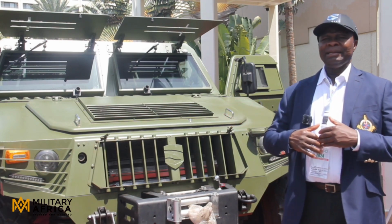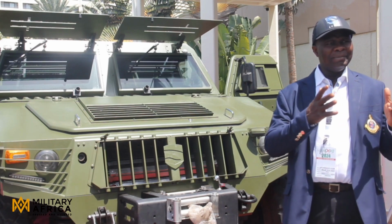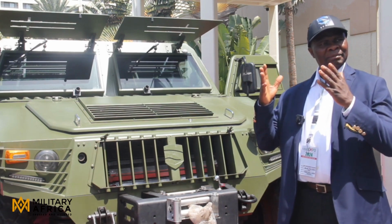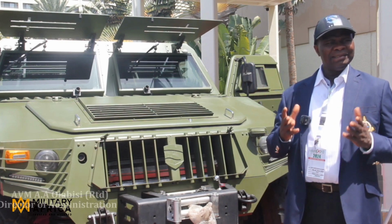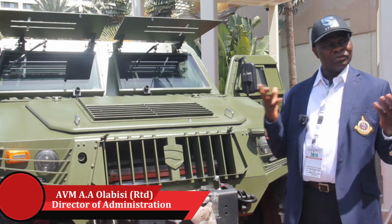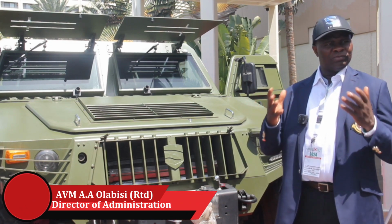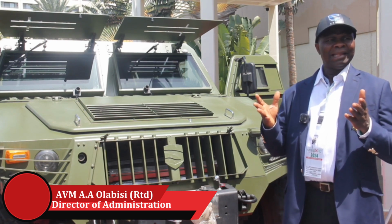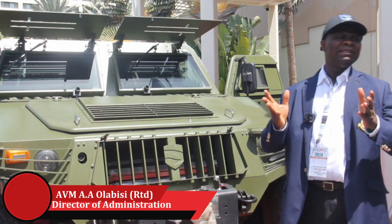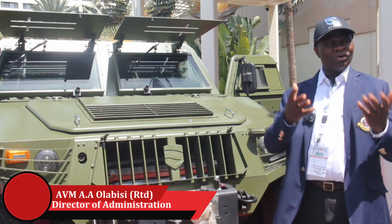Of course, depending on the demand, because we are here to satisfy the requirement of our military forces and security agencies. So if there is a demand for an ambulance, it's just a matter of configuration. If they want it in ambulance form, it will be configured to meet that specific purpose. It's just a matter of removing the seats and maybe putting beds and making provision for medical personnel that are going to offer support.